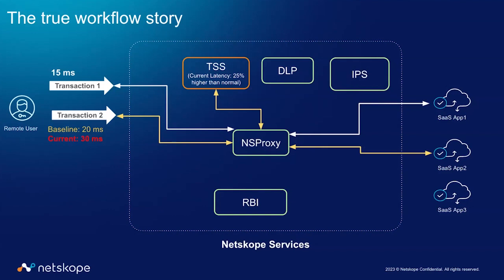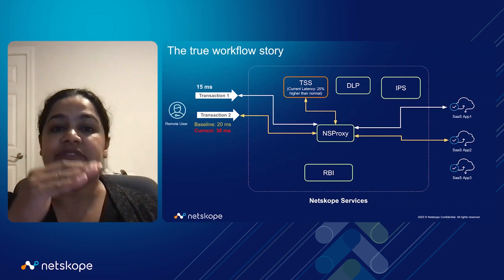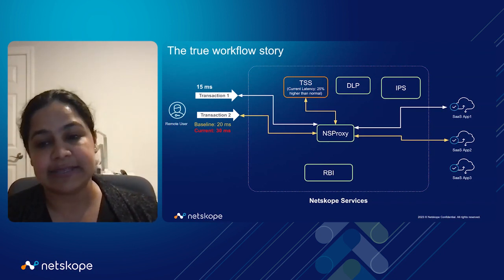The same user, when accessing another application, may actually require that payload to traverse through our threat services, which means if the threat service is running in a non-optimal capacity where the latency is 25% higher than normal, it manifests itself as a deviation from the baseline, where when you look at the end-to-end response time, you can very clearly see that it took 30 milliseconds right now, which deviates from the otherwise normal baseline of 20 milliseconds.